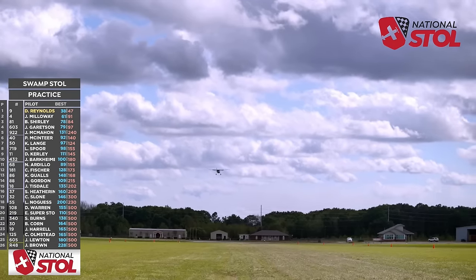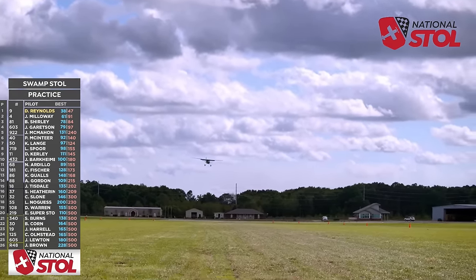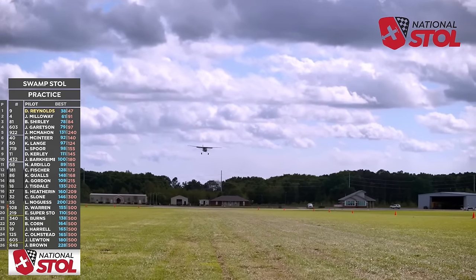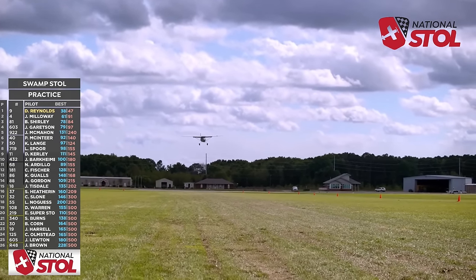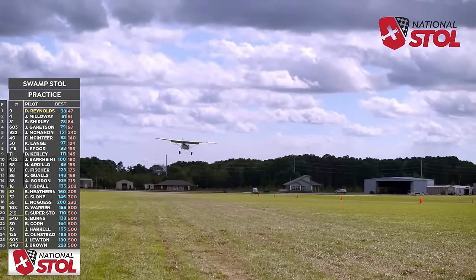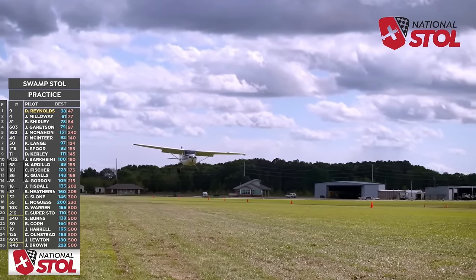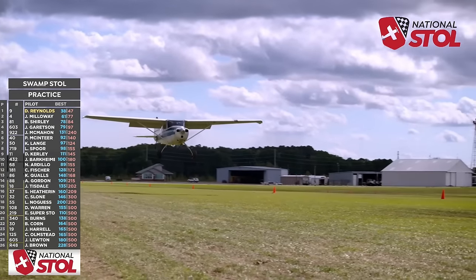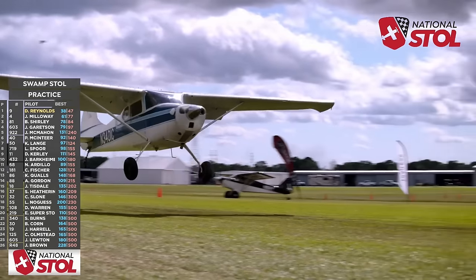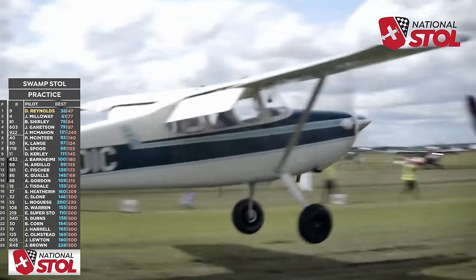We've got Dan coming in on base now. And the 170 on short final. And you can see his pitch profile right there. He's pretty flat right now. So we'll see if he's going to go into a tail low as he comes in here on the line to kind of see his landing technique here to be as short as he can. Good over the line.